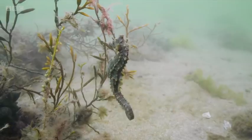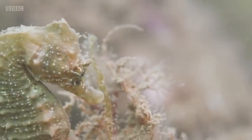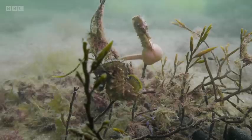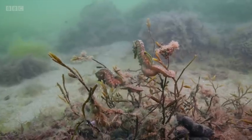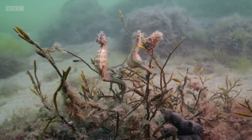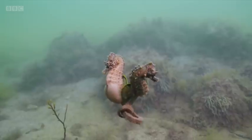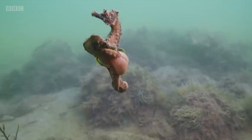They have a more faithful approach to romance. Short-snouted seahorses. A pair nestled in the seaweed. They also arrive here to breed, but unlike the scandalous cuttlefish, this pair only have eyes for each other. They dance, sensually swirling around each other. A twisted tango, reaffirming their bond.